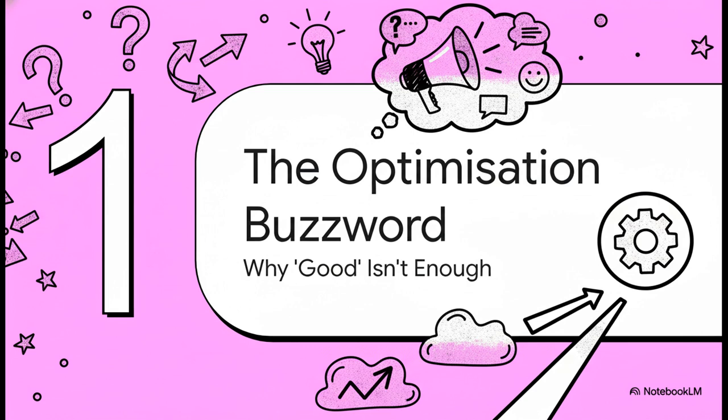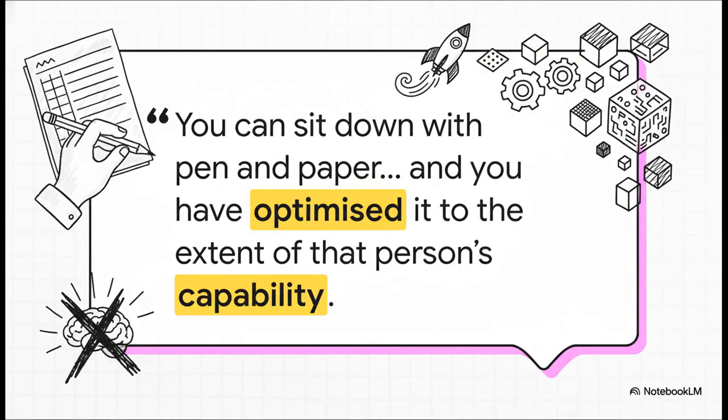Let's take a look at what that actually means in the real world. This quote just nails it. You could sit down with a pen and paper, look at your old rosters, shuffle a few shifts around, and technically, yeah, you've optimized it. It's an improvement for sure. But it's totally limited by that one person's gut feelings and what they're used to. It's a tiny step forward when what most businesses really need, and are paying for, is a giant leap.